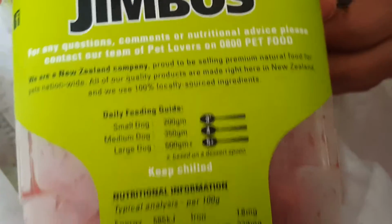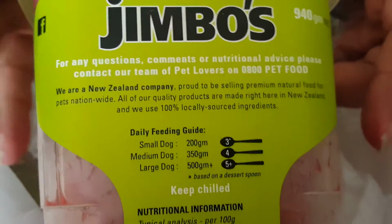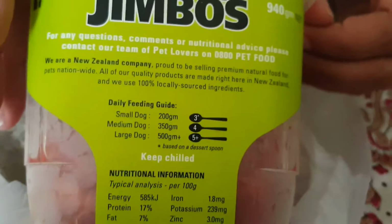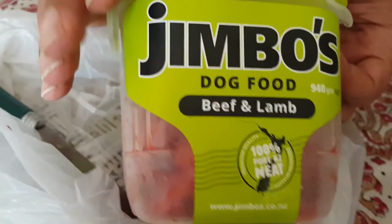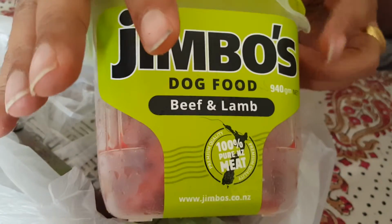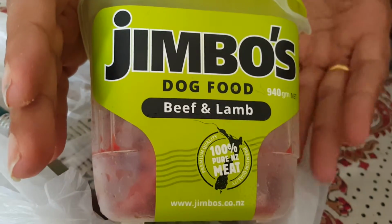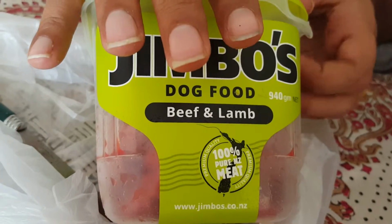What we have seen is that the available size in the market is a 940 gram box, pretty much a kilo. I know it doesn't look like a kilo with this small bag, but yes, it is nearly a kilo box. And I think there is also another hypoallergenic dog food available from Jimbo's in a similar size. So if you have a puppy or a dog which requires that kind of diet, feel free to try that. This is one of the most popular raw food brands in New Zealand, and we have tried a few, and this we found the best.